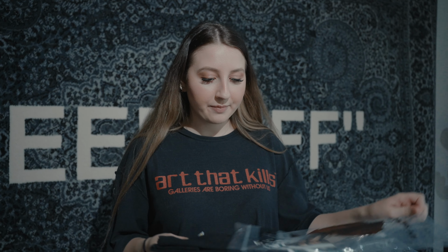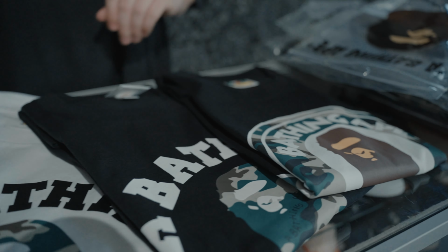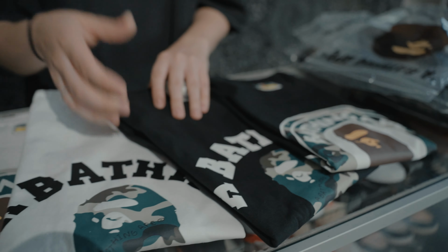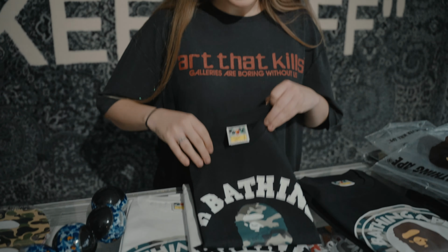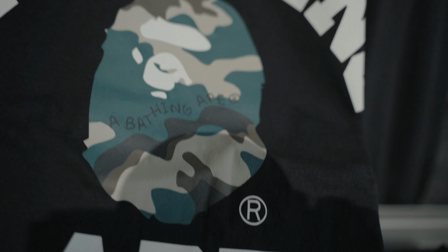And we've got our green, kind of neutral browns and greens. These are really cute for the spring actually, because some of them are pastel green. And it's just simple, classic logo stuff. Something new that they did add is the writing inside, a bathing ape. It's kind of like a handwriting style.